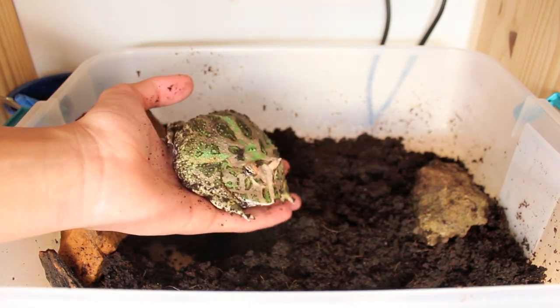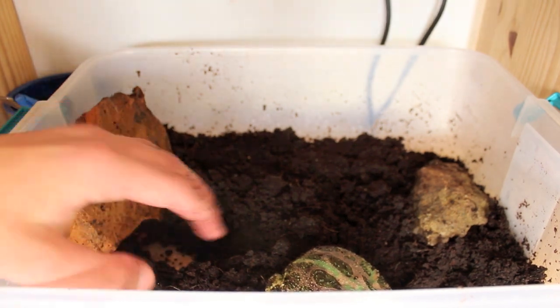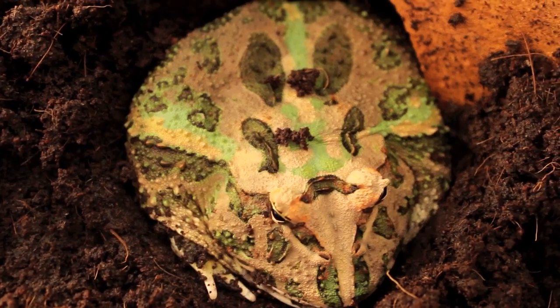She has been upgraded to a larger enclosure since last time, and she will probably need to be upgraded again in the next 6 months. I'll probably move her up to a 10-gallon eventually, and then she'll be good to go. She still has some growth to go, so she'll still get bigger.